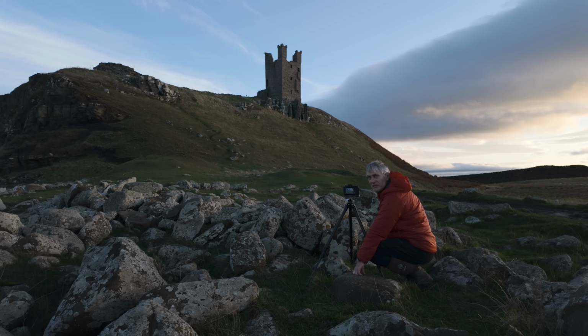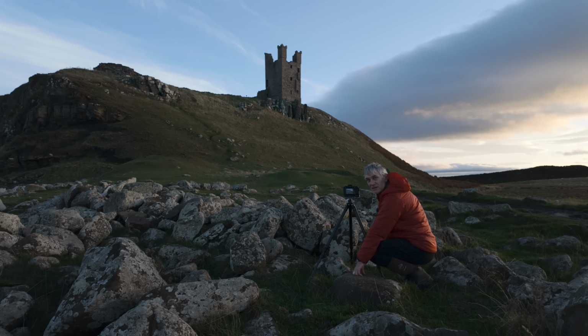Sometimes it's hard to figure out where to go, and I find that if I go to too many compositions, I don't get anything. So anyway, I'm pretty happy with what I got, but this is definitely my favorite.